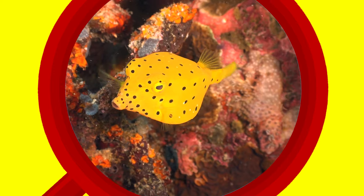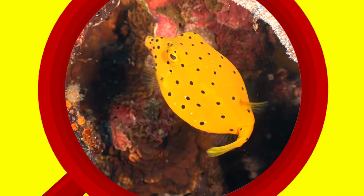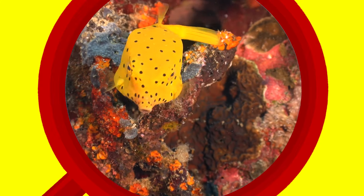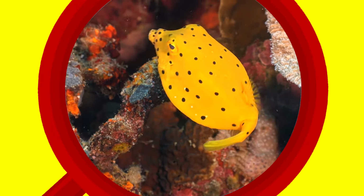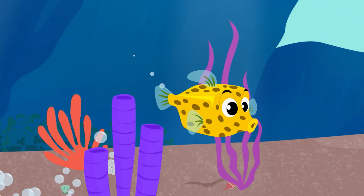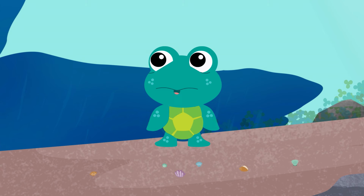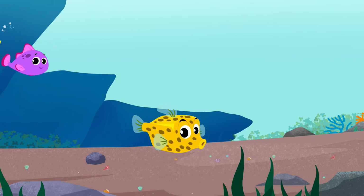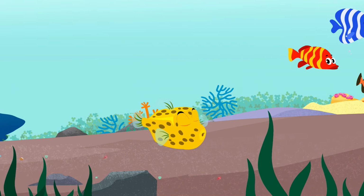This bright yellow fish Neptune found is called a yellow boxfish. Their bodies look like a square, almost like a box. Their body is made up of scales that are really hard, so they act like armor. Wow! The armor on the boxfish's body protects them from getting hurt. Why is the boxfish swimming by itself? Where are his friends? Well, boxfish don't like to hang out in groups. They like to spend time all by themselves.